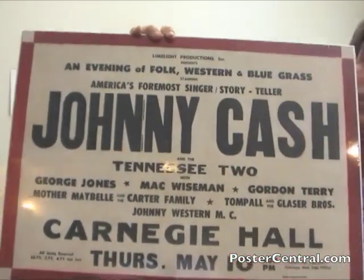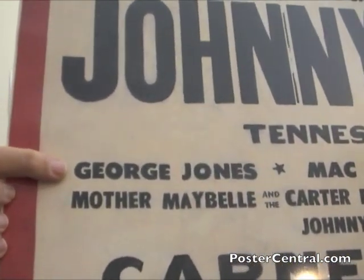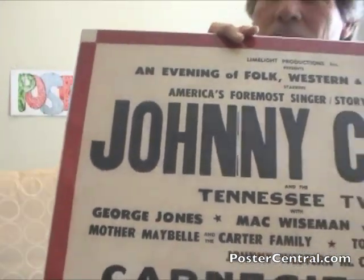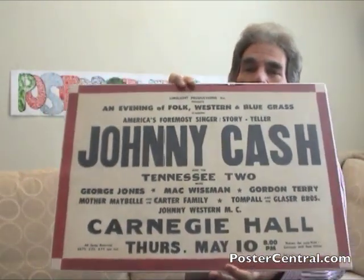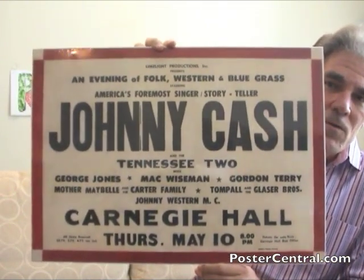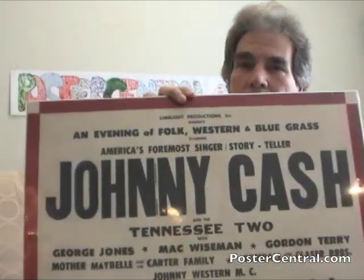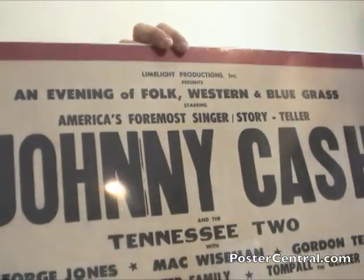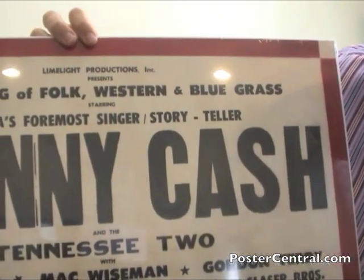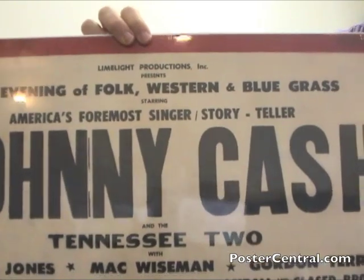But one thing that's really cool about this poster on the upside is look at that support artist. Wow, George Jones. How outstanding is that? Good old No-Show Jones hopefully showed up for this show, and to see those two guys in that year together would really be special. But I love the wording on this. It says, you can see it right there across the top, an evening of folk, western, and bluegrass, starring America's foremost singer and storyteller, Johnny Cash.